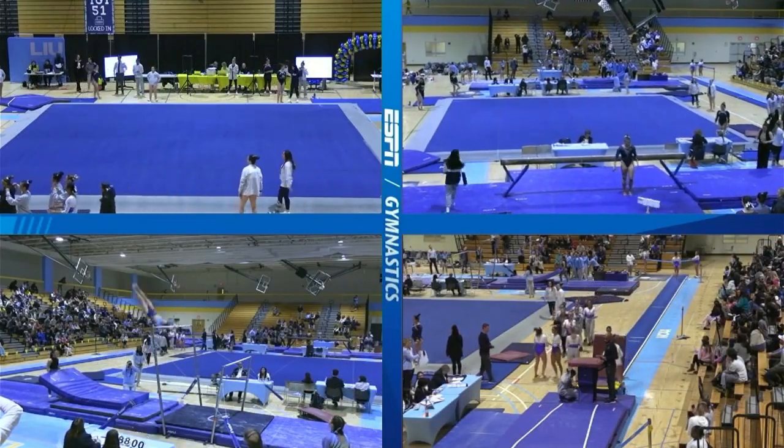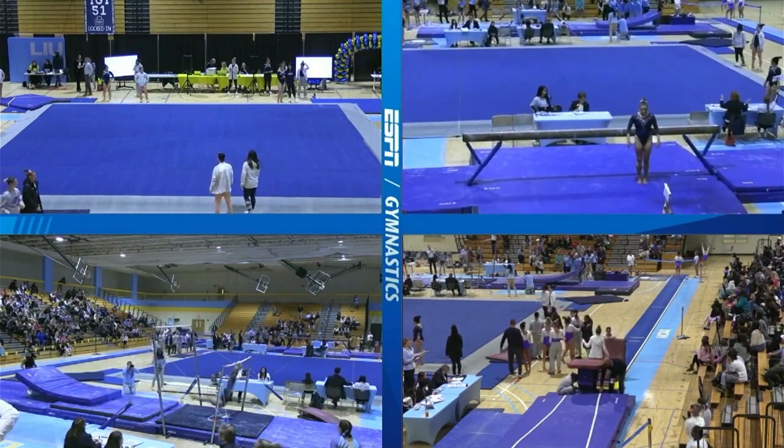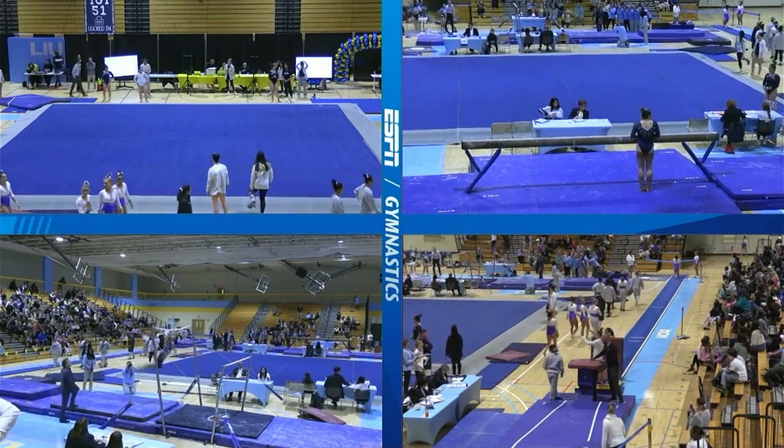Next up on floor for Yale, we have Sherry Wang, a senior from Austin, Texas. We have Kylie Gorgini getting started for her team routine. She's also in the all-around for UNH.